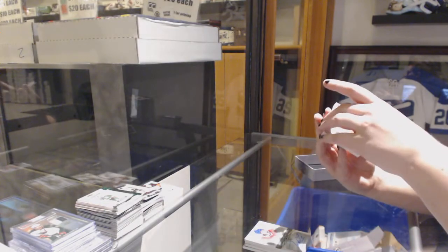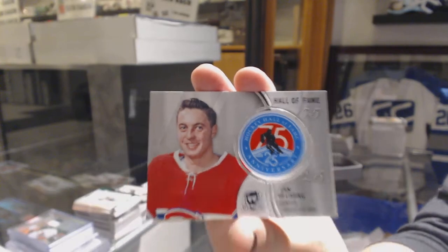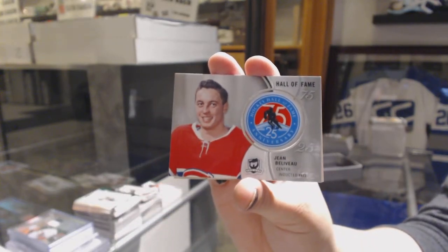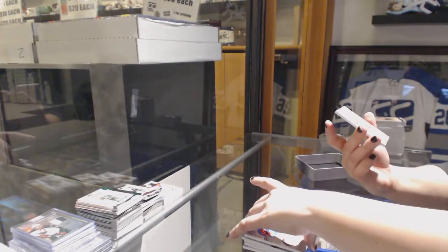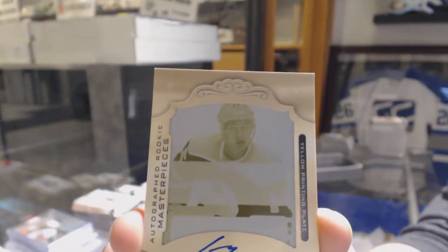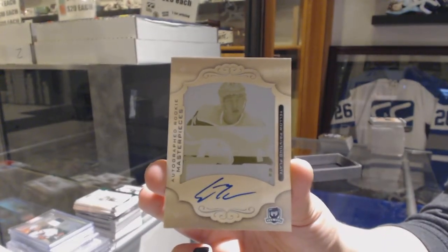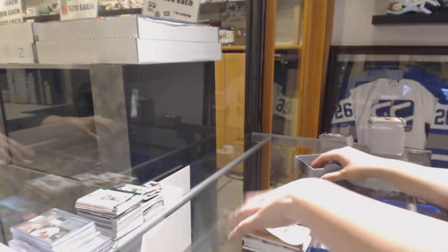We've got a Hall of Fame patch for the Montreal Canadiens, Jean Béliveau. For the Edmonton Oilers, Ethan Bear. There we go, everybody.